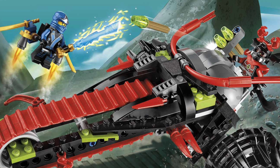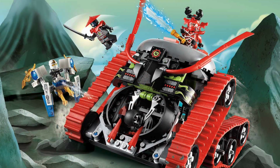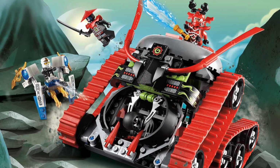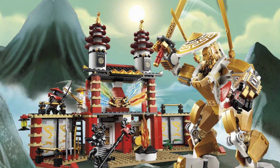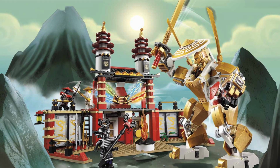But I feel like the final battle wave for Ninjago is one of those waves where they made a lot of odd decisions. Some of them might be on the negative side, and some of them just exist, but they're still weird. But with all that being said, let's get right into the main list.